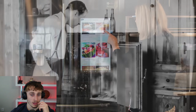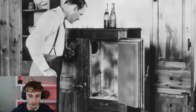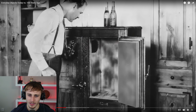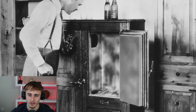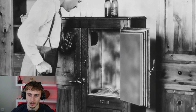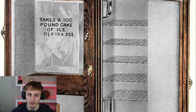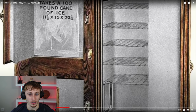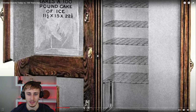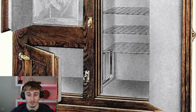Refrigerators during this time were basically just ice boxes. They were insulated wooden or metal cabinets that held large blocks of ice to keep the interior cool. As the ice melted, a drip pan would collect the water, which needed to be emptied on a regular basis. The ice had to be replenished daily to maintain the cooler temperature that kept food fresh. Wow, so it wasn't a fridge at all. It was just an ice box with a sort of insulated area. Damn. That is crazy.